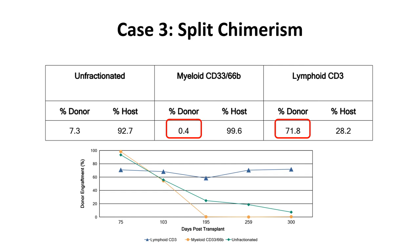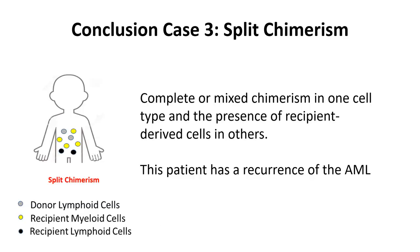And if you look at the graph trend over time, it shows gradual loss of the myeloid lineage, seen as the orange line, and you can see that the lymphoid lineage, seen in the blue line, had barely changed over time. So this is actually a case of split chimerism, which is complete or mixed chimerism in one cell type and the presence of recipient-derived cells in the other.